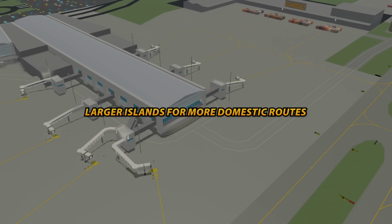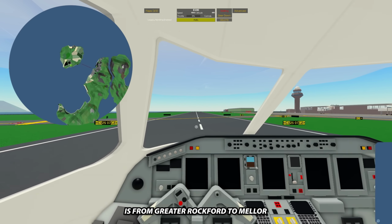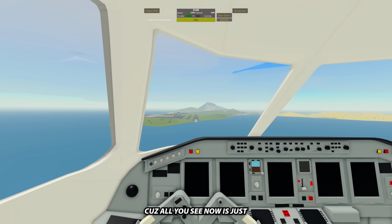Larger islands for more domestic routes. I'm pretty sure the longest domestic route in PTFS is from Greater Rockford to Mellor, which doesn't take that long. Having more actual land and landlocked airports would be pretty good, because all you see now is just water.